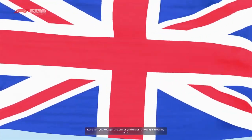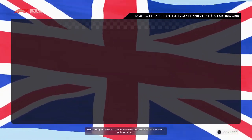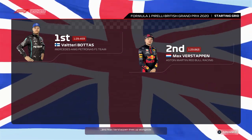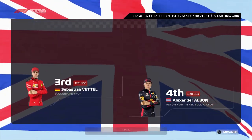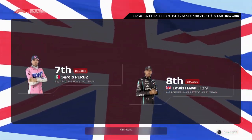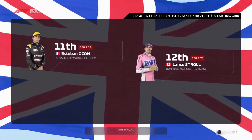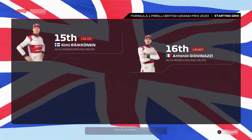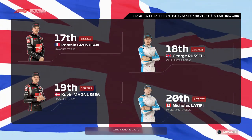Let's run you through the driver grid order for today's exciting race. Good job yesterday from Valtteri Bottas. The Finn starts from pole position, and Max Verstappen lines up alongside. Looking at the rest of today's grid, we have Vettel, Albon, Charles Leclerc and Ricciardo, Perez, Hamilton, Norris and Carlos Sainz, Ocon, Stroll, Daniel Kvyat and Gasly, Raikkonen, Giovinazzi, Romain Grosjean and George Russell, Magnussen and Nicholas Latifi.